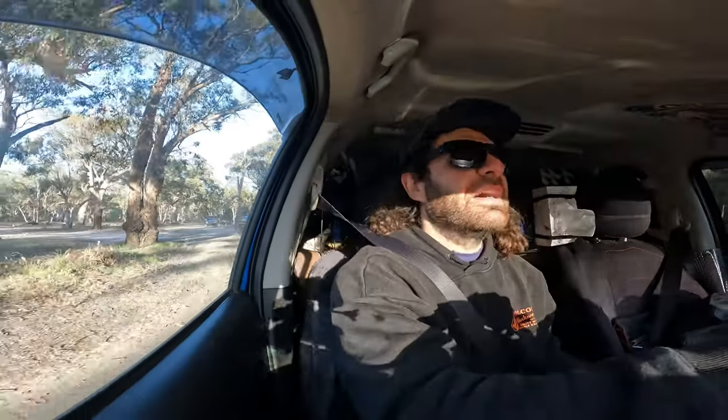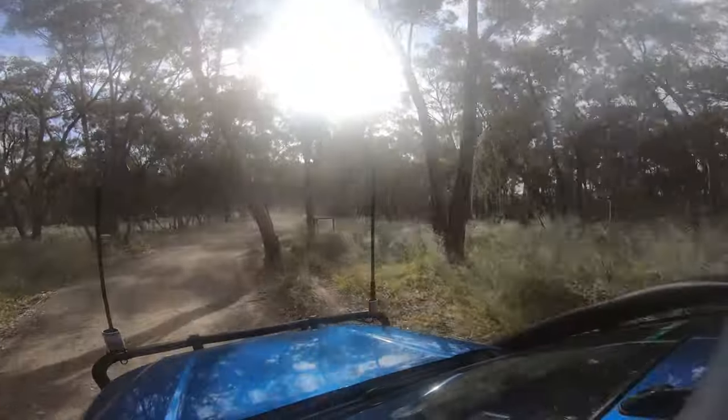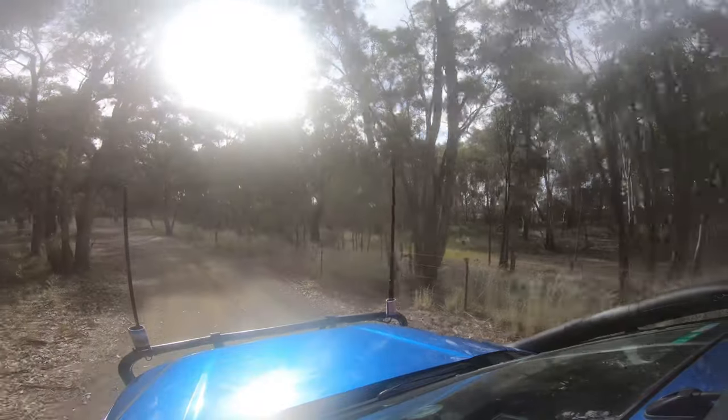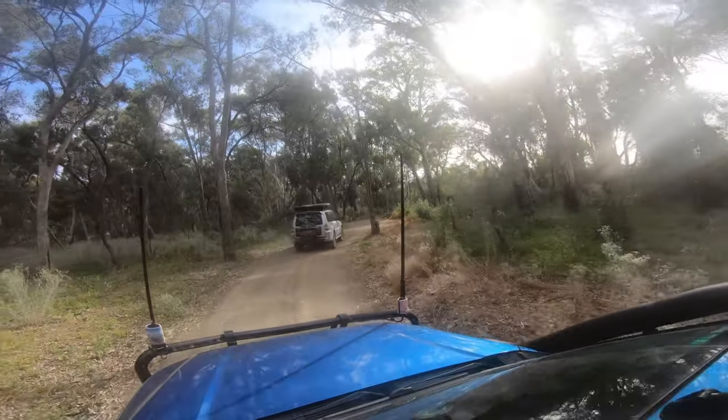Morning everyone, we've just, that sun's strong. We're just leaving our camp near Echuca on the Murray. Fishing wasn't great yesterday because it was really windy, so threw in the towel after 5 minutes. It just made casting way too hard. So yeah, it was a nice quiet camp on the side of the river.